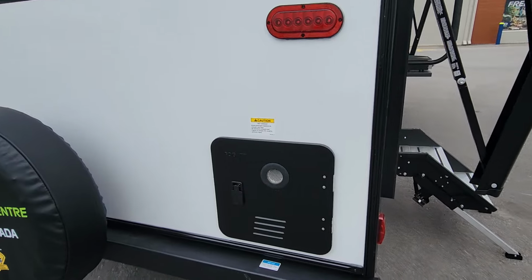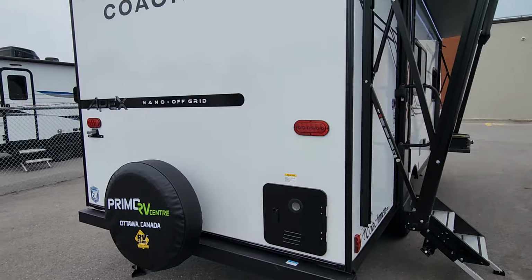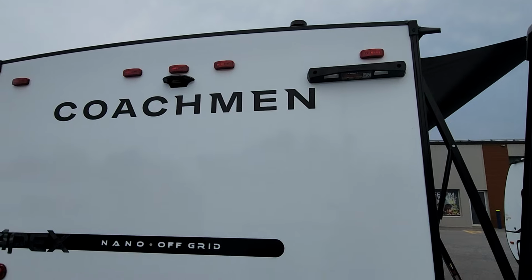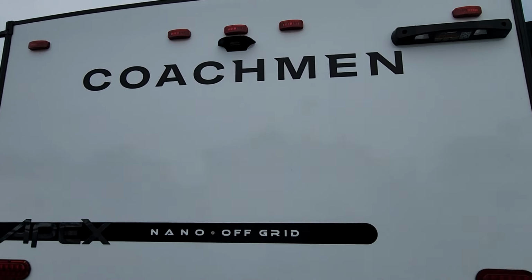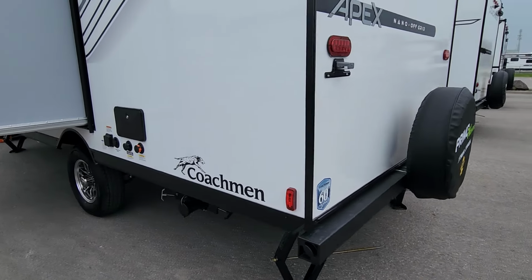Another big change, which we love, is the ability to have really unlimited hot water. So you've got a tankless hot water system here, very handy if you like a longer shower. We've got our standard Lippert ladder retainer here, so we carry the ladder in stock should you want to add it at any time. We are pre-wired on the back for our backup camera. Standard full-size spare tire here on the back, all 15-inch wheels.